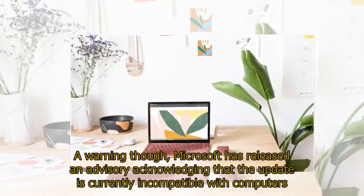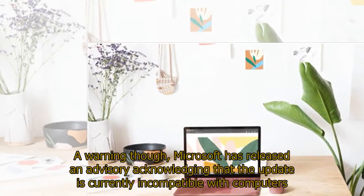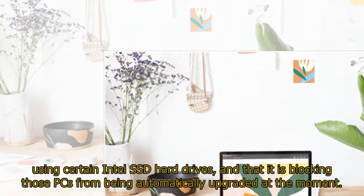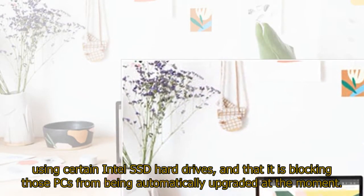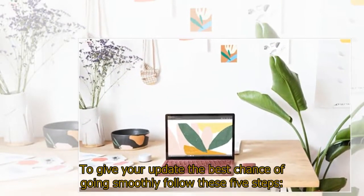A warning though, Microsoft has released an advisory acknowledging that the update is currently incompatible with computers using certain Intel SSD hard drives, and that it is blocking those PCs from being automatically upgraded at the moment. To give your update the best chance of going smoothly, follow these 5 steps.